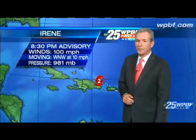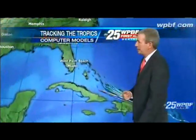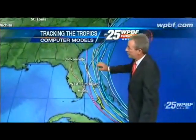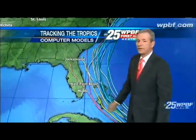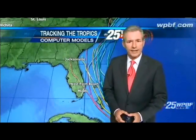Winds up to 100 miles per hour, now a Category 2 storm. The computer models continue to look good for South Florida. Nearly all of the models now take the storm east. The one outlier continues to be the GFDL, but it continues to shift toward the east. Comprehensive team coverage of Hurricane Irene tonight at 11.